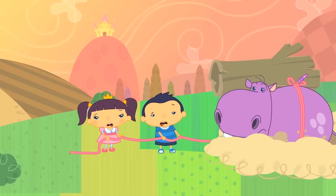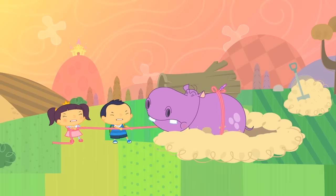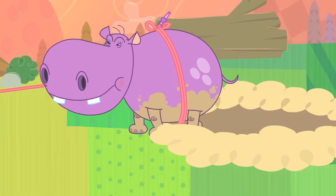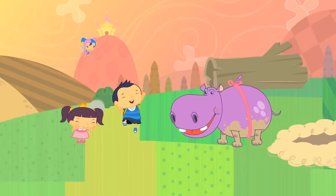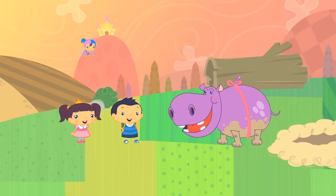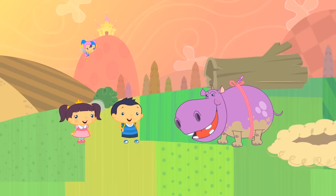Fantastic! One more big pull should do it. Are you ready? One, two, three. Heave! Well done, everyone! Now Heidi is free of the sticky mud. Phew! Thanks. I thought I'd never get out of there. It's very embarrassing for a hippo to be stuck in the mud.